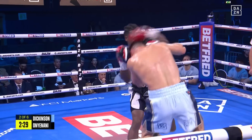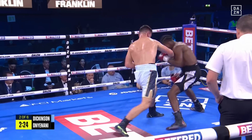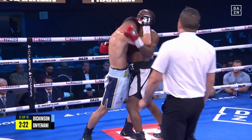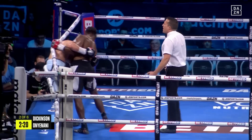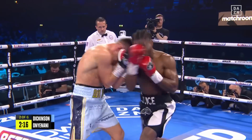Physically looks solid as well. You see the tall figure of Duncan Ogilvie in his corner, who has done a lot of the S&C over the years for the likes of Joshua Buatsi, Lawrence Okolie as well, and some of the McGuigan's fighters, and he looks in good shape. Onyanani caught a solid shot there, held it well too.